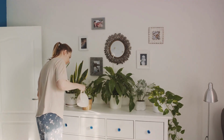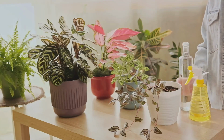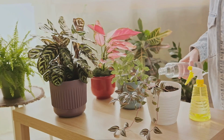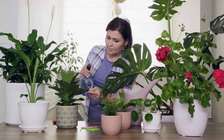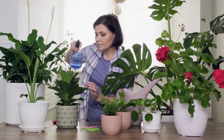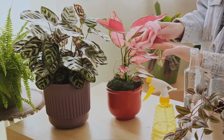Let's delve deeper into the process of creating an indoor garden, taking it one step at a time. The first phase involves selecting robust plants that require minimal care, such as snake plants or succulents. These hardy gems of the plant kingdom are known for their resilience and tenacity, capable of withstanding neglect.